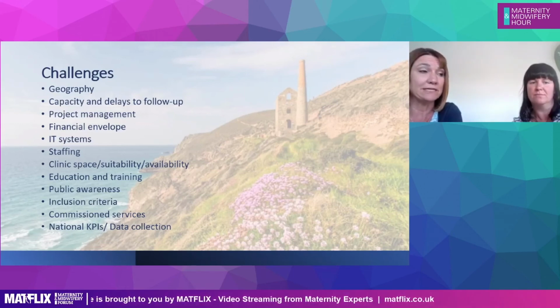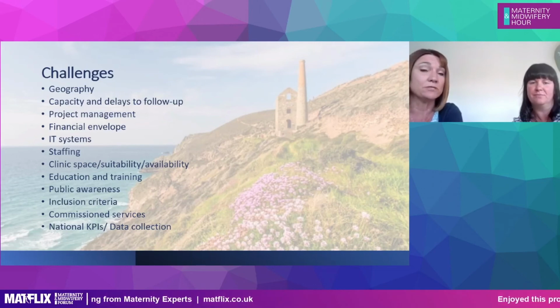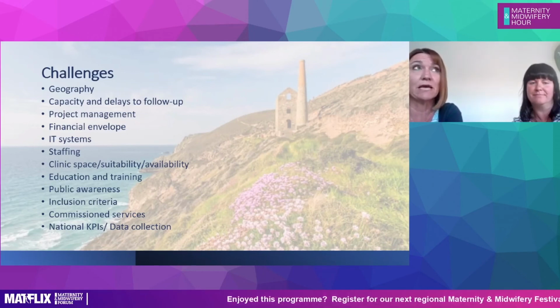We have got dedicated clinic space at the minute, but things always change. So it's to ensure that we keep that resource. It was quite tricky to get that resource in the first place. And if we're able to increase our clinics, if we get further funding, then we'll obviously have issues with our clinic space.